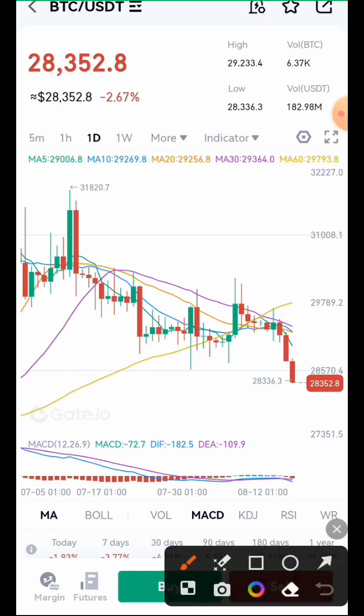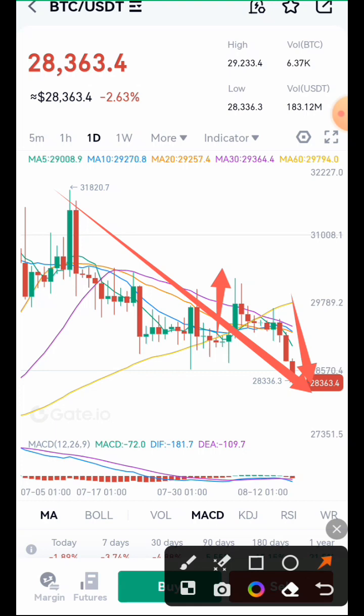Now over here we can see that we are breaking down from this level, right? This was a very nice level that we broke out from. After we pumped to the upside, we have a down move, right? This candle over here, the green candle and the red candle, creates a very strong zone, and whenever you see those zones, it means the market is going to fall down.